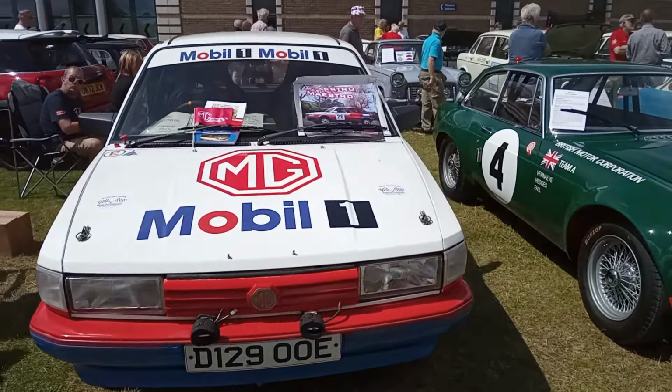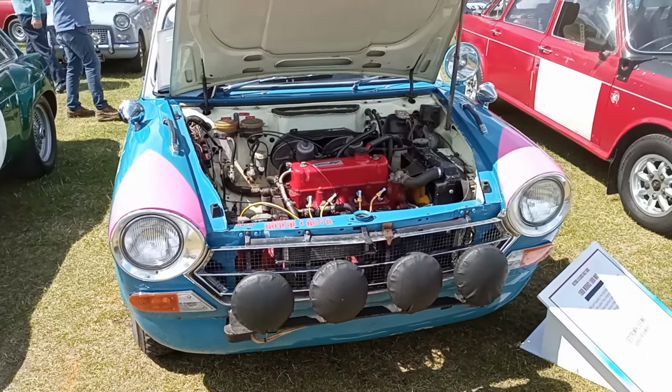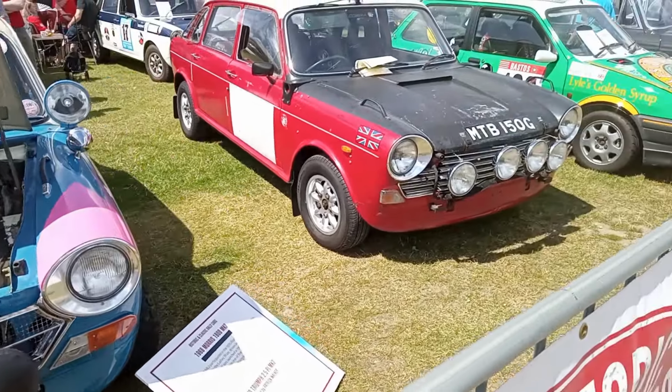I've just looked all round here. I'm sure we've seen this one before, but that's a lovely looking car. Oh, we have, because we commented on the crumpets under them covers there. We've definitely seen that one before.